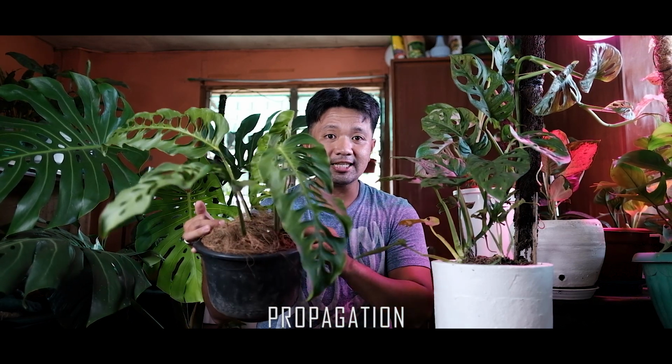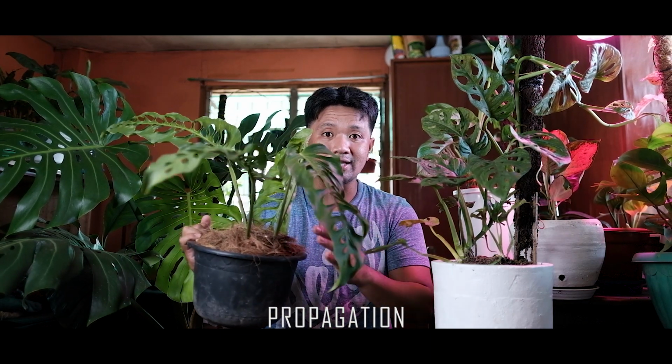Actually, this is a top cut. That's the reason why I put it here sa medium na soilless. Kasi I wouldn't really recommend to propagate your plant sa may soil na. I would recommend to propagate this plant sa soilless na medium. Like you can use carbonized rice hull, you can also use coco peat, you can also use coco cubes. Those are the best, para sa akin ha, those are the best medium for your propagation.